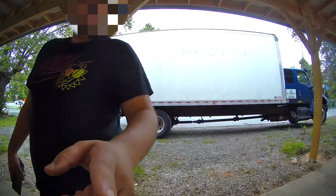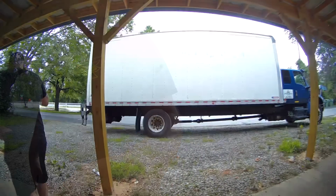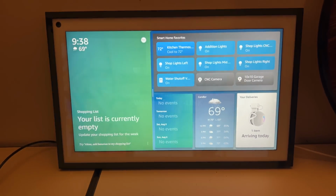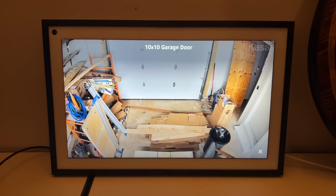So if I'm getting deliveries, a lot of times when you're getting freight deliveries, the drivers don't give you a heads up. And so I've been out and about running errands and have been able to let these delivery drivers in remotely, turn off the alarm, turn on the lights. I have a camera set up here facing the garage door so that I can see them make the delivery, and then once they're gone, I can shut everything down and not have to be here in person.